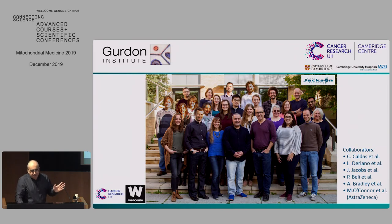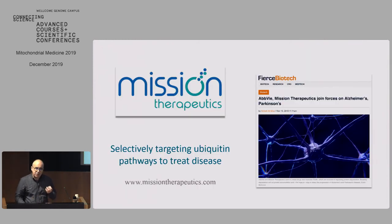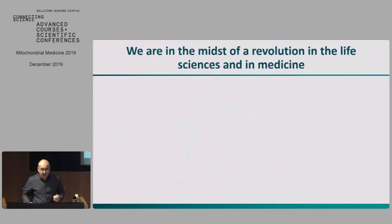So this is my academic lab in the Gurdon Institute just up the road. And we're still carrying on with these mechanistic studies into DNA repair. But just to round off, I just want to highlight that I think there are other opportunities. You heard from Paul Thompson 2 days ago from Mission Therapeutics how developing drugs against deubiquitinating enzymes may give us opportunities not just in cancer, but in other areas, including perhaps mitochondrial disease.